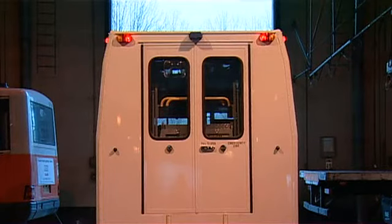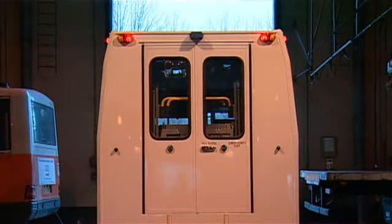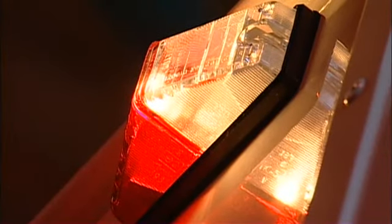And where exactly must they be? Well, the front end outline marker lamps need to be level with the upper edge of the screen or higher. The rear end marker lamps need to be as high as practicable. But it's worthy of note that the front and rear lamps can be combined into one single unit. Right, shall we move on to the rear fog lamp checks now?